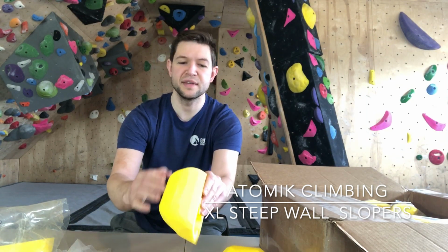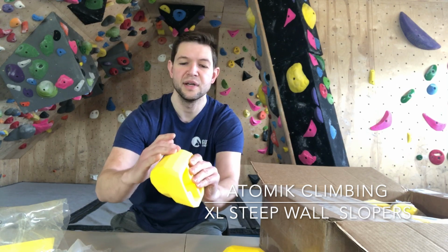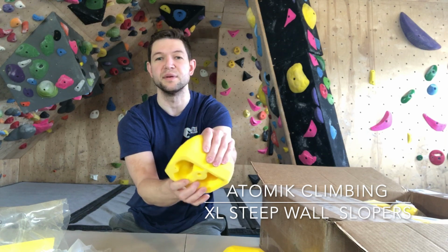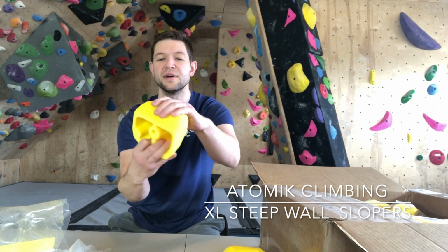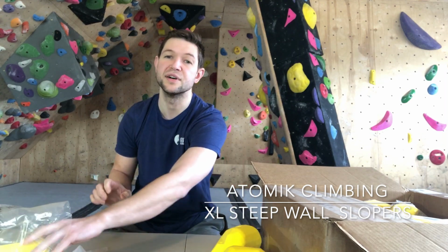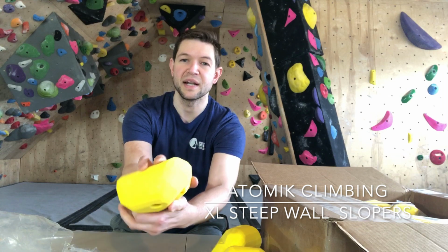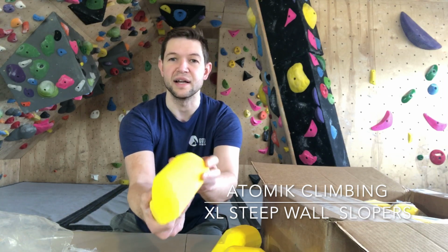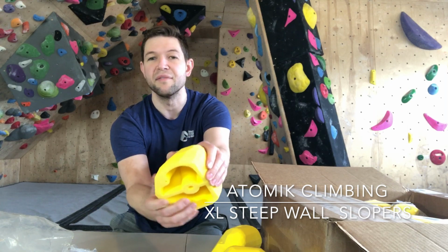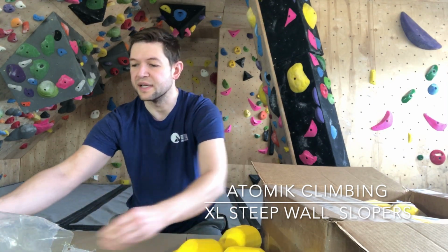One thing to note is that the lines on these, and this makes sense because it's a bigger hold, they're a little bit wider compared to the smaller versions of the steep wall slopers. So I think it's gonna match real good. It's gonna feel really good when you're pulling on each of those. You're gonna have a lot of consistency. And that's something, again, I look for a lot as a route setter and a climber. I want holds that feel very much the same, kind of to have the same experience. And again, everything's hollow back, so it looks really nice.